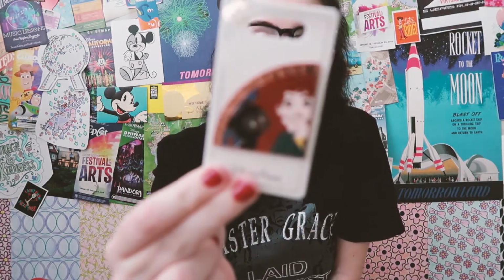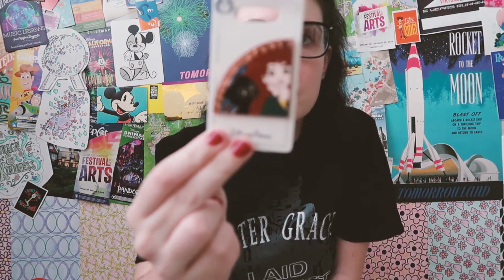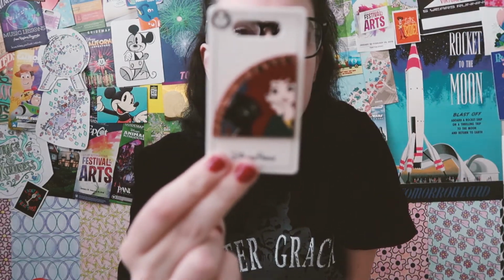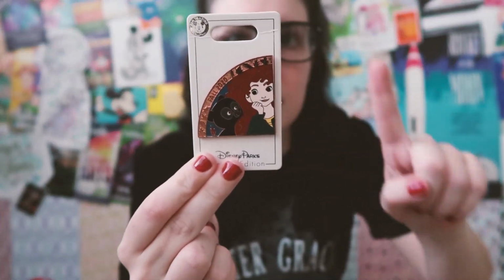This next pin is also from Shop Disney, a Shop Disney release recently. It is the Fall 2020 Merida pin. Also picked this guy up from Shop Disney as well. If you've seen the entire set, the entire circle is supposed to do all 4 seasons. They're all different princesses. Little Mermaid was summer, Rapunzel was spring, I think. I'm not sure who was in the winter, but as I said previously, Merida is one of my favorite princesses, so I picked this guy up.